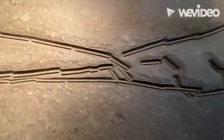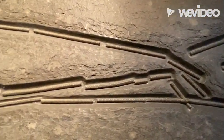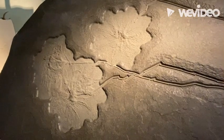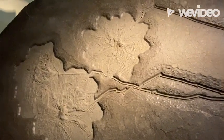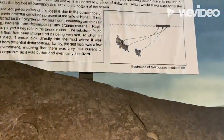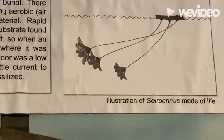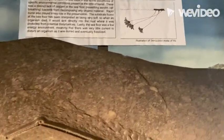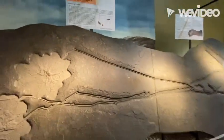The stem is super preserved. You can see all the little segments, and then it looks like a flower. So pretty. It's a huge specimen. That's sort of what they would look like here: a flower with a stem hanging down from a piece of wood. This one is so beautiful.